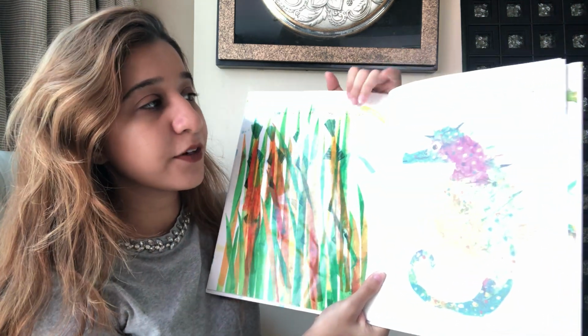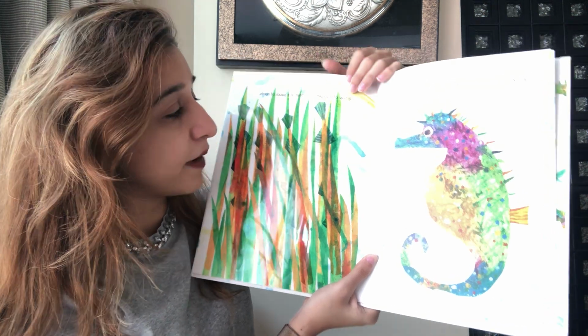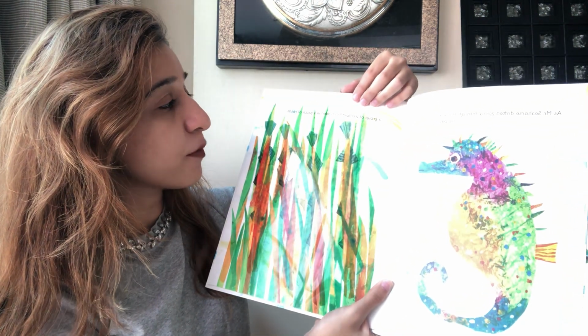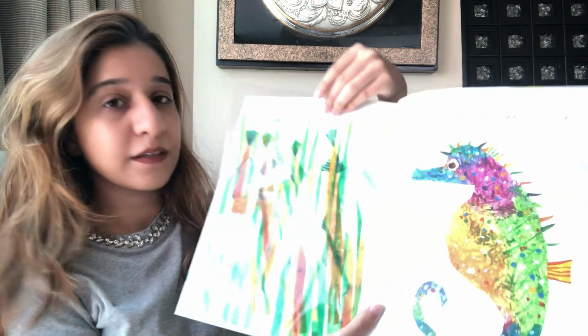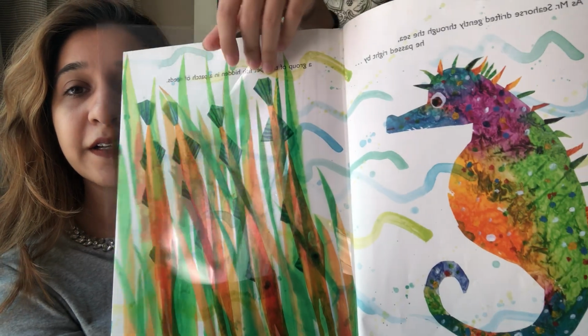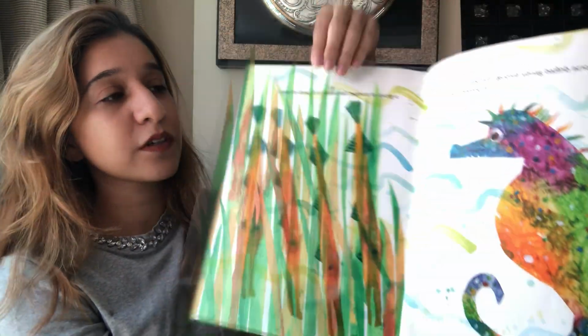As Mr. Seahorse drifted gently through the sea, he passed right by a group of trumpet fish hidden in a patch of reeds. Look, it's hiding in here. These are some trumpet fish.